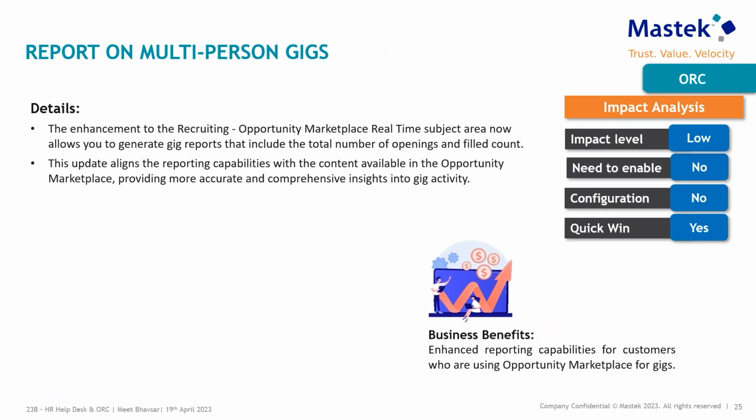Talking about gigs, we do have the enhanced feature of reporting on multi-person gigs. If you use gigs, the enhancement to the recruiting opportunity marketplace real-time subject area will now allow you to generate gig reports that include the total number of openings and the filled count. This update aligns the reporting capabilities with the content available in the opportunity marketplace, which provides more accurate and comprehensive insights into gig activity. We did talk about opportunity marketplace earlier, and I mentioned you can apply to jobs and gigs, so this is just an extension to that.